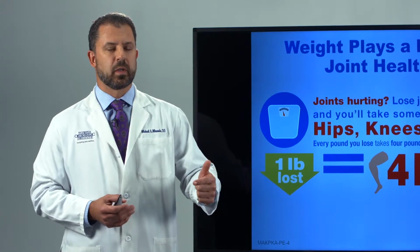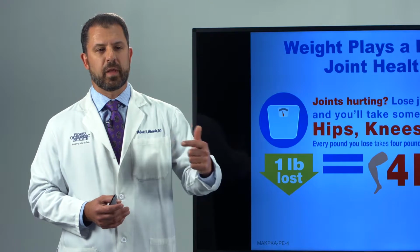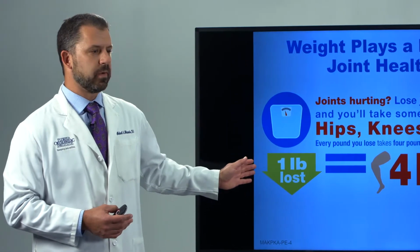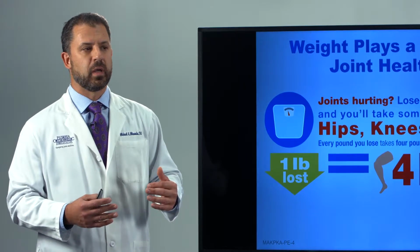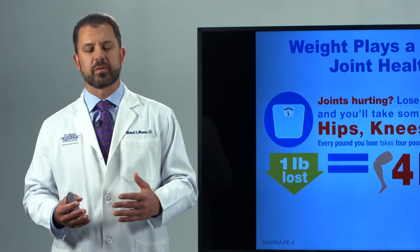We encourage the weight loss because the patient could feel better if they lose weight, and they will recover better if they end up having surgery if they weigh less. So to me, this is an amazing stat here. If you lose 1 pound, it's like taking 4 pounds of weight off your knee, okay? So just do the numbers on that. 10-pound weight loss is taking like 40 pounds of stress off your knee.